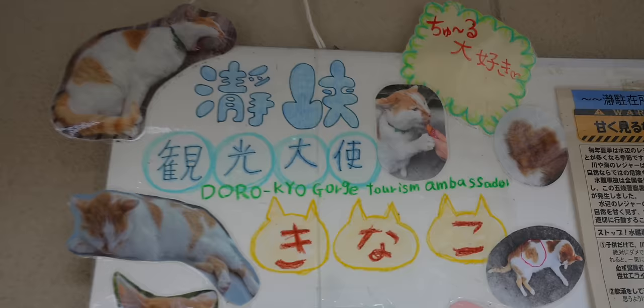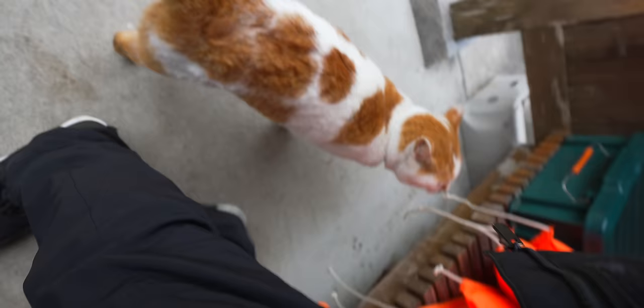Dorokyo Gorge Tourism Ambassador! You're the Tourism Ambassador? I believe it. I would come here just for you.